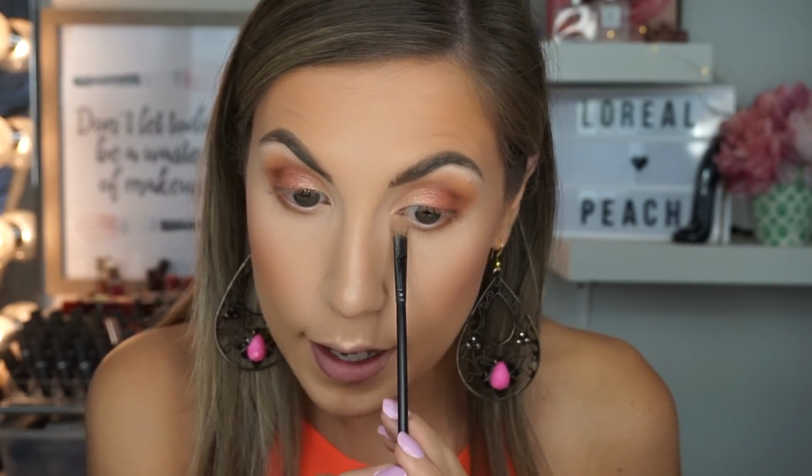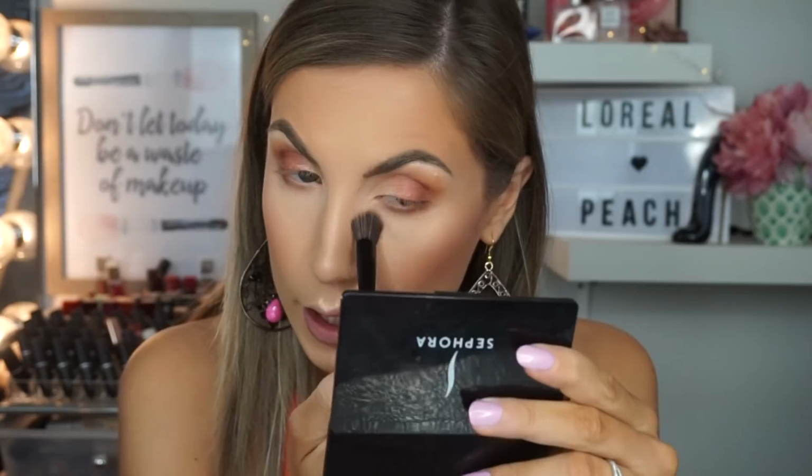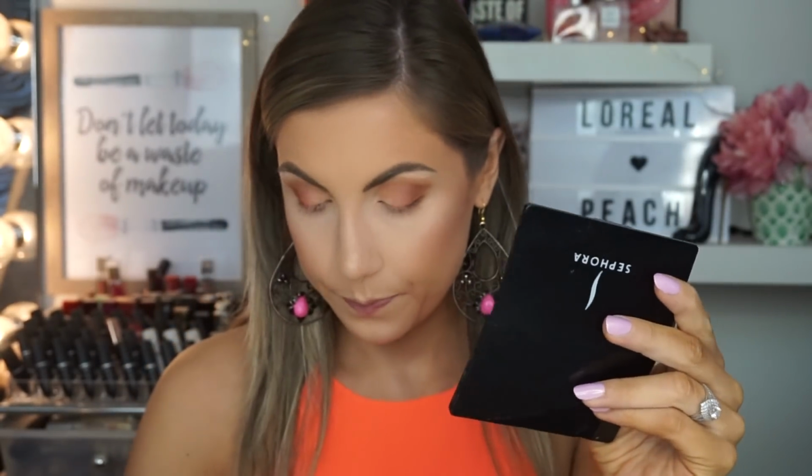I'm also going to take the shimmers and add them to the inner corners of my eye. I am getting fallout with these shimmery kind of shades, but just brushing them away. Nothing major.